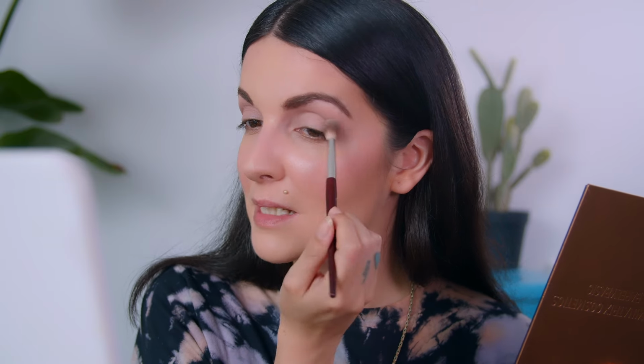This one is a very light, almost dusty taupey mauvey shade. To be honest, this is not as pigmented as I remember their other palettes to be. Maybe it's because this is more of a barely basic, everyday friendly palette, so they maybe reduced the pigmentation level. I'm not sure. It's also just the lightest shade, but it definitely does blend out like a dream.